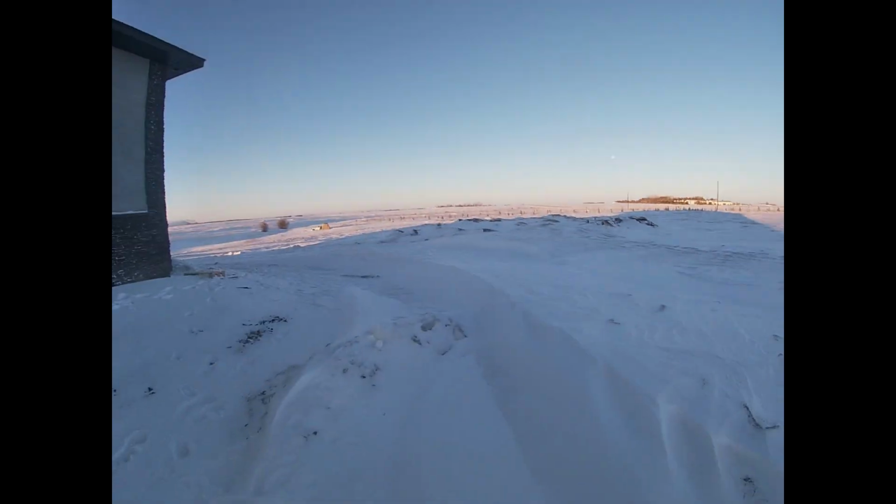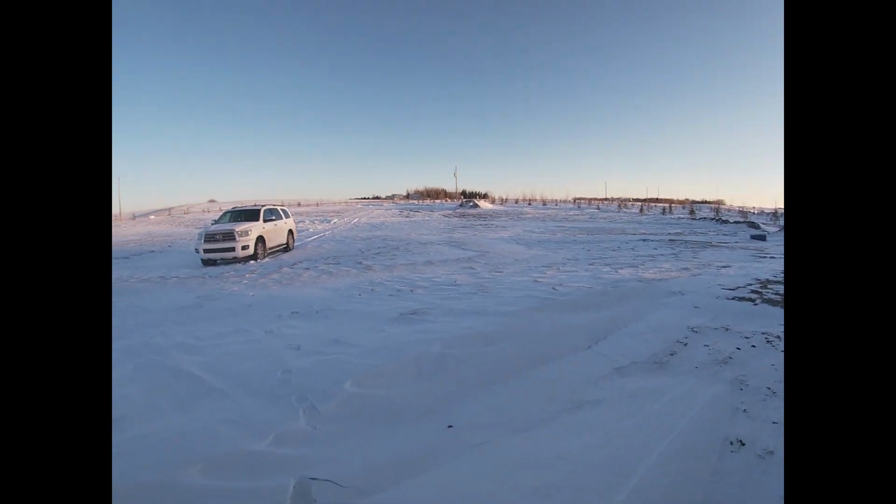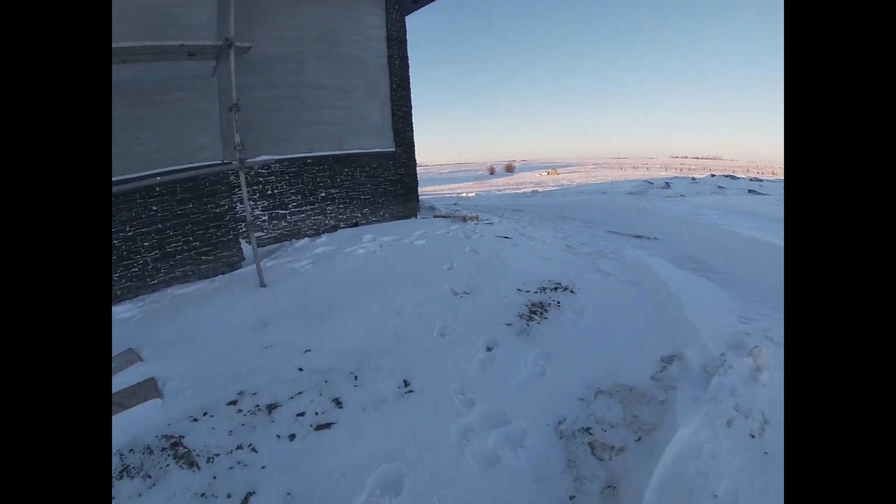Got rid of the minivan, in case you hadn't noticed there. Minivan is no good for out in the country. When you get snow like this, Candace was basically stranded. So we had to trade her in for something a little bigger.